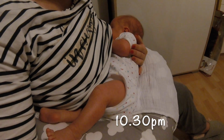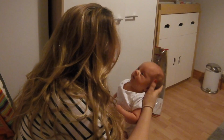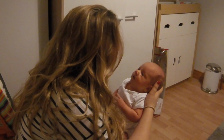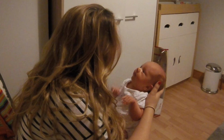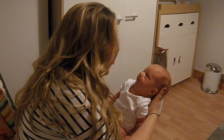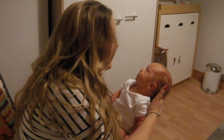So this was our last feed of the night, and I did a final nappy change but I didn't get it on video. And basically here I'm just doing a wee exercise with him, sticking my tongue out at him and getting him to stick his out at me, and he actually does mimic you when you do this, and that's just one of the wee exercises we do with him because of his tongue tie, to try and strengthen his tongue up a bit.